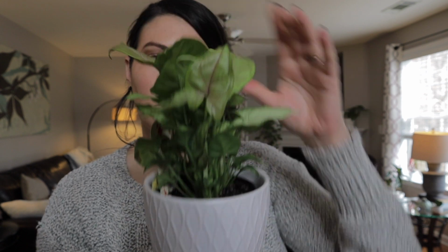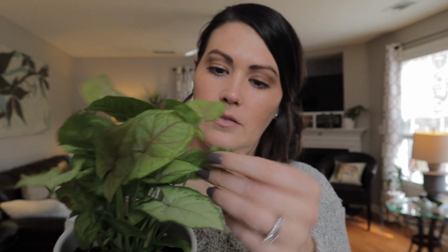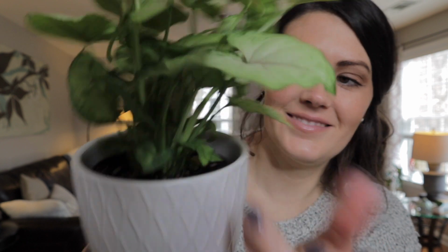Anyways, such a cool plant that I think needed a little extra love. Hey, look at these leaves. How pretty is that? Anyways, really cool plant. Highly recommend. Easy to care for, doesn't need much, and looks gorgeous.